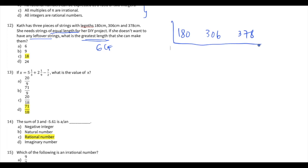Lahat sila ay divisible by 9. Okay? If you check, 1 plus 9, 3 plus 6, 3 plus 7 plus 8. So, here we have 20. Ito naman, meron tayong 34. And here we have 42. Common factors nila, that would be 2. Then, ito magiging 17. Ito, 21.